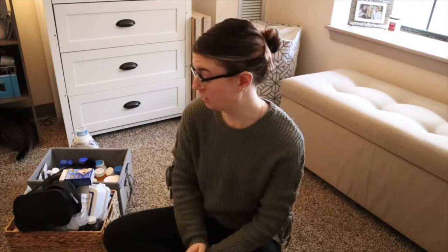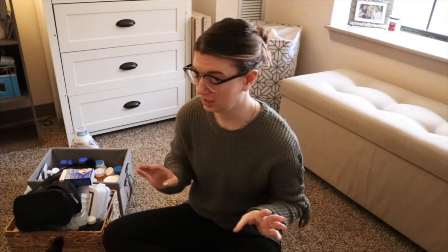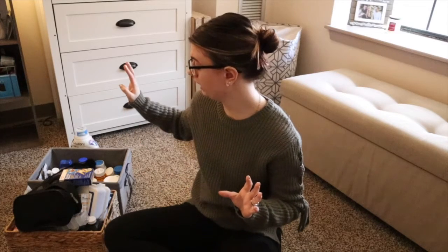So today we have the first aid items. This is going to involve anything first aid, medicine, anything like that. I have one basket that stays in my room, and then I have another one that stays in our half bathroom that has mainly all the general items.